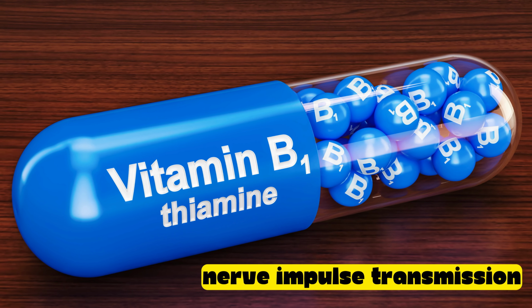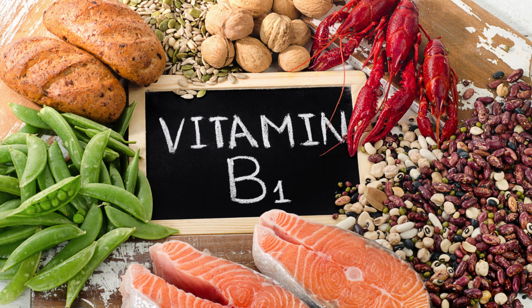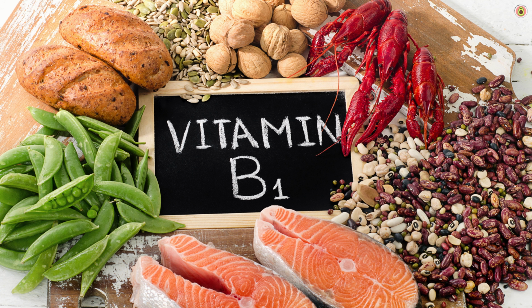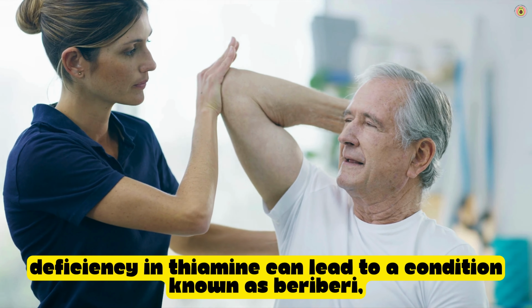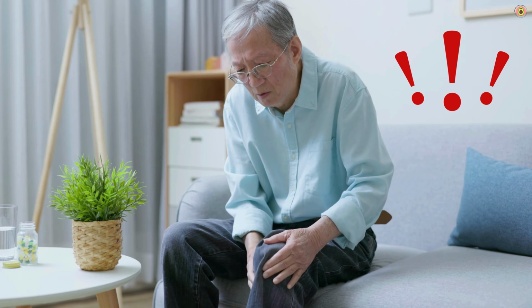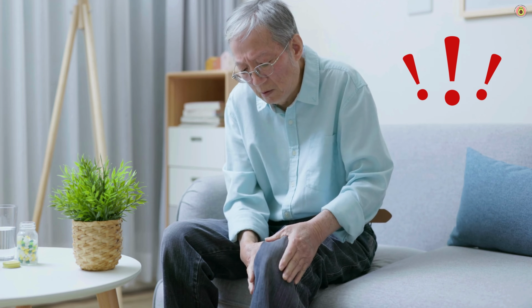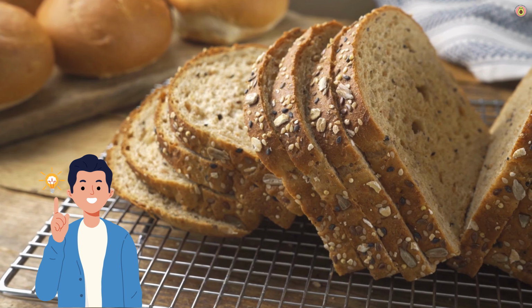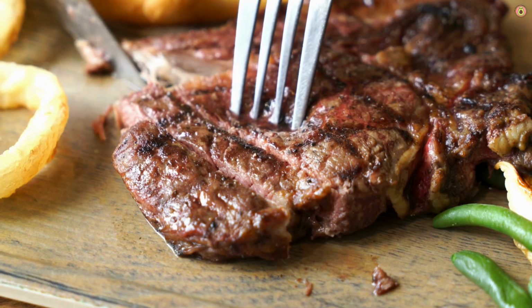Thiamine is necessary for the proper functioning of ion channels in nerve cells, which are responsible for generating and transmitting nerve impulses. Adequate thiamine levels help maintain the integrity of ion channels, ensuring efficient nerve signal transmission and promoting nerve repair. Thiamine deficiency can lead to a condition known as beriberi, which is characterized by neurological symptoms such as numbness, tingling, muscle weakness, and difficulty walking. Severe thiamine deficiency can result in irreversible nerve damage if left untreated. Good dietary sources of thiamine include whole grains, nuts, seeds, legumes, pork, beef, and fortified cereals.